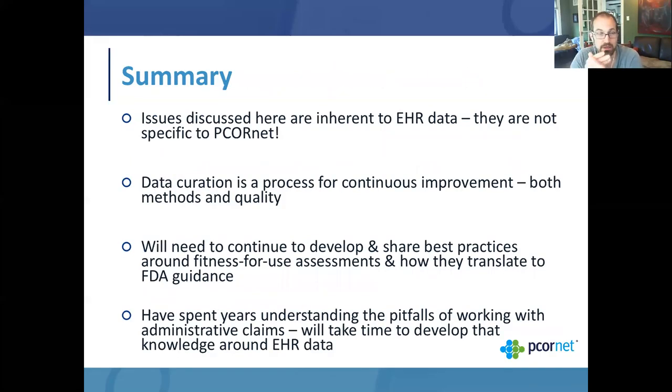So just closing out here, I talked about some of what we've seen within PCORnet. However, the one thing I'd want to stress is that this is inherent to all EHR data. This is not PCORnet specific, so the problems that you see here are going to exist in other EHR-based data sources. What we've tried to do to characterize that is use data curation as a process for improvement: both improving data quality where we can, but also improving the quality of our methods so that we can start to look at other things.